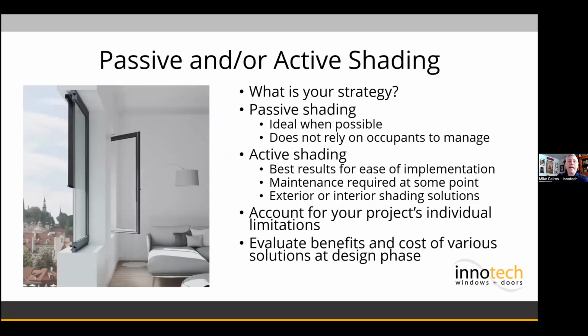Now, active or passive shading is a strategy question. The perfect orientation of the building to meet the passive house goals may not be possible or sensible based on its surroundings. Other buildings, lot constraints, building code limitations, natural vegetation views, or aesthetic preferences. Understand the constraints at the onset of design so you can plan effectively. There's a bunch of different fabrics and materials and things available for shading.